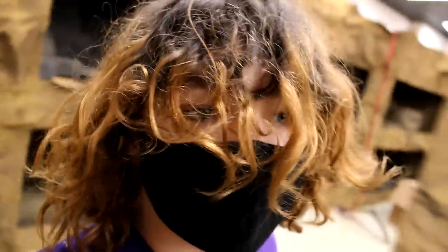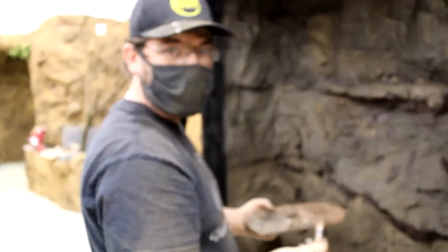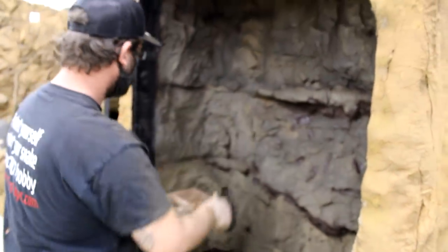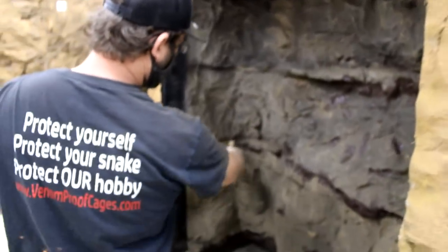I just got done doing this tank right here, and he's sand painting it? Yeah, sand painting it here. So basically what I'm doing is I got a couple different colors of the sand here, and I'm just going over and kind of looking at how the rock looks. And you can see here, I just sand painted all this.